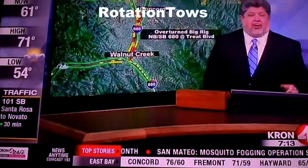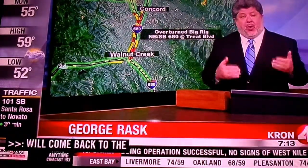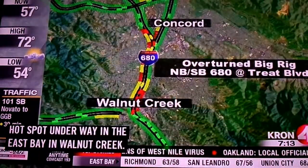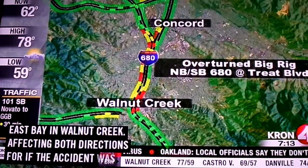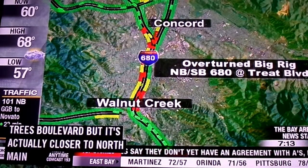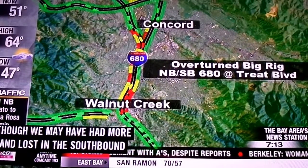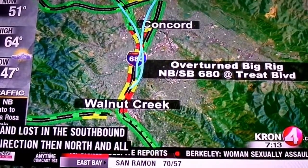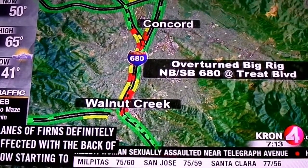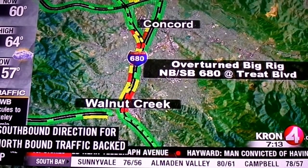For morning news, a major hotspot is underway here in the East Bay and Walnut Creek, affecting both directions. The accident was first reported here at Treat Boulevard, but it's actually closer to North Main Street. It appears we may have more lanes blocked in the southbound direction than north, and all lanes are definitely affected, with the backup now starting to reach toward Martinez in the southbound direction. Northbound traffic is backed up into the Walnut Creek interchange. Avoid this stretch of Interstate 680 if at all possible.